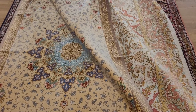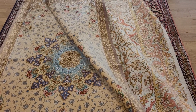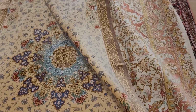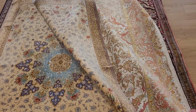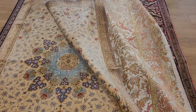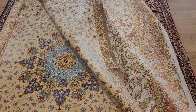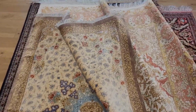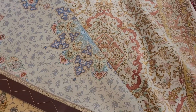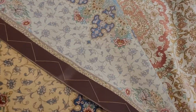And as I said, Ghom silk rugs are not marked this way, so it's very important you know how to distinguish their different qualities and how to find out if it's a valuable piece, or that they're all valuable because they're all pure silk rugs from Persia, but there are differences in value, and so you need to know how to tell those differences and to make sure you're buying the piece you think you're buying. So the first thing you want to look at is the back, and you need a ruler for this one, because you want to count the knotting density.